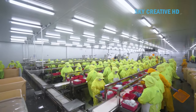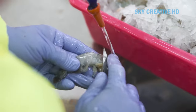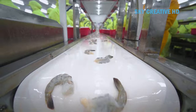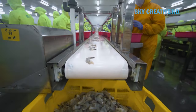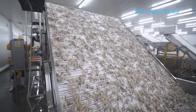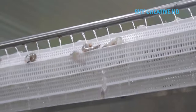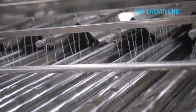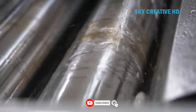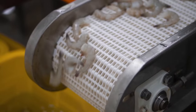Implement testing procedures for microbiological and chemical parameters. 7. Traceability systems. Develop and implement traceability systems to track the origin and processing history of each batch of shrimp. This is crucial for quality assurance and regulatory compliance. 8. Employee facilities. Provide facilities for employee hygiene, including changing rooms, washrooms, and break areas. Implement safety training programs for all employees.